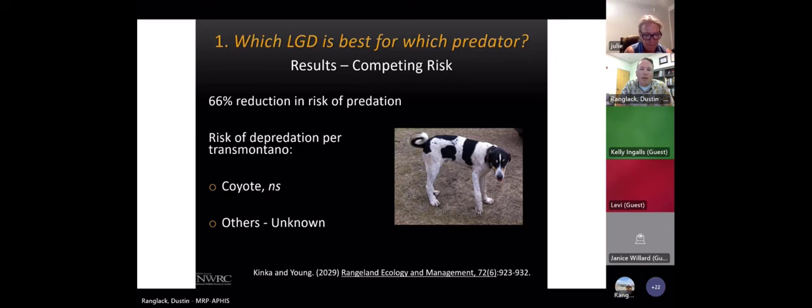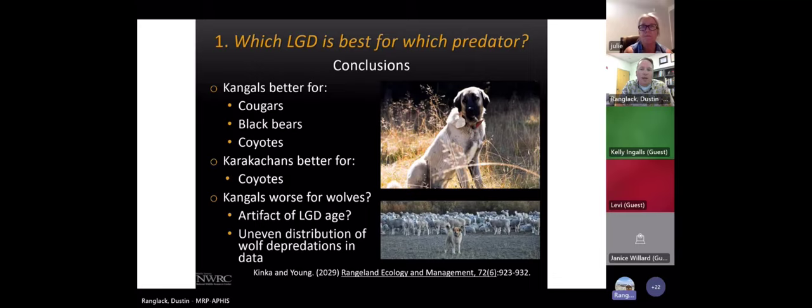So which livestock guarding dog is best for which predator? That's going to entirely depend on where you live and which predators you're exposed to. Kangals are probably better for cougars, black bears, coyotes. So if that's what you're dealing with, maybe you're in Utah or Nevada, a Kangal dog might work really well for you. Karakachans are better in places with coyotes. So if you're in Nebraska, Kansas, Oklahoma, and you're not having to worry about some of these other predators, coyotes might be the way to go. The question is, are Kangals worse for wolves?